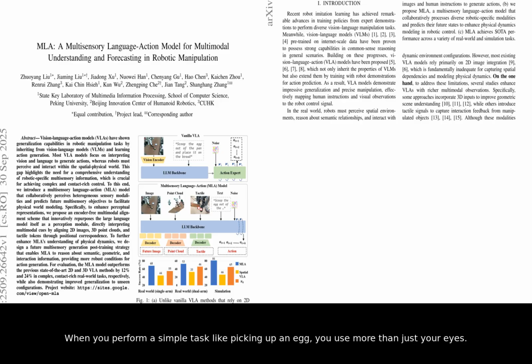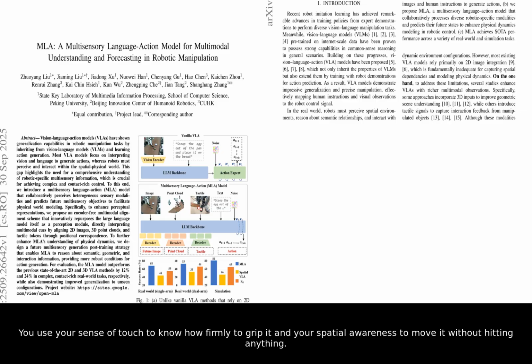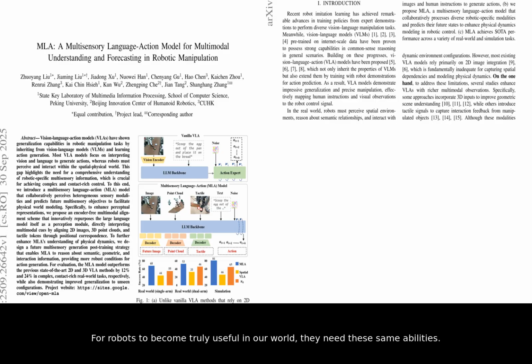When you perform a simple task like picking up an egg, you use more than just your eyes. You use your sense of touch to know how firmly to grip it and your spatial awareness to move it without hitting anything. For robots to become truly useful in our world, they need these same abilities.